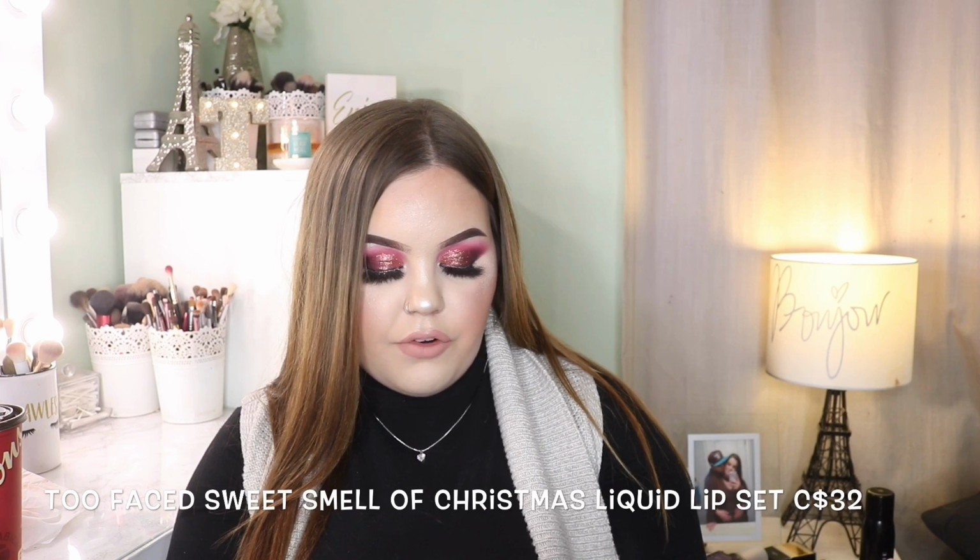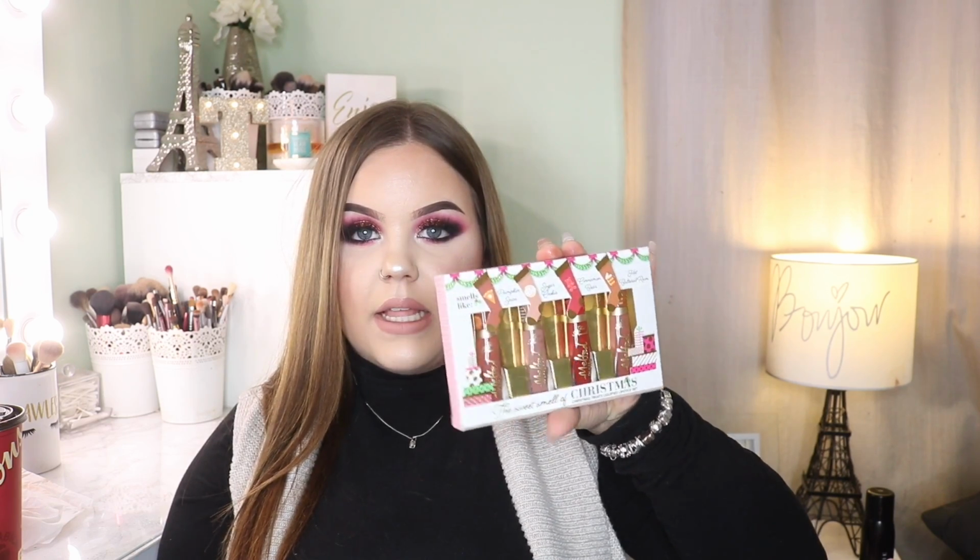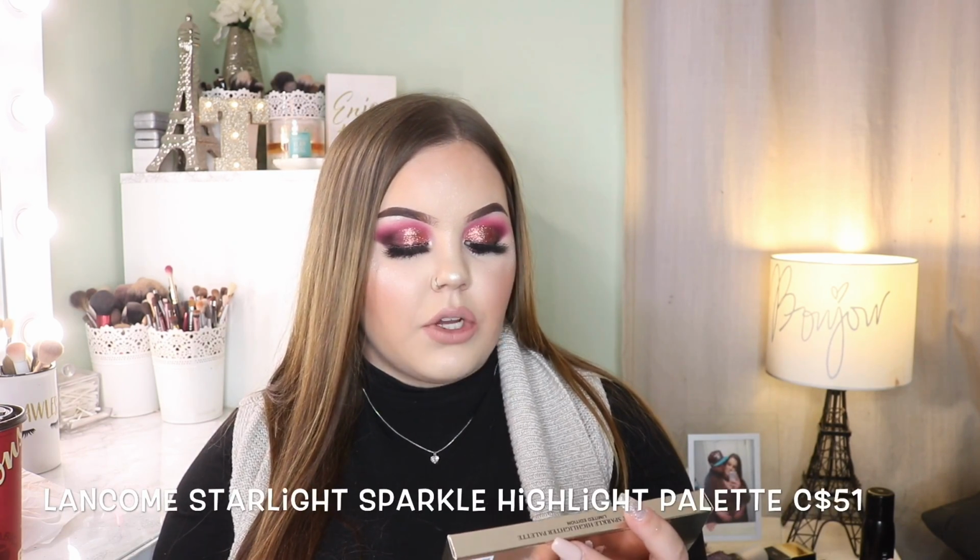I also picked up the Too Faced The Sweet Smell of Christmas Treats Liquidified Liquid Set. So it comes with 4 mini liquid matte lipsticks, and they actually have scents to them. So you have pumpkin spice, sugar cookie, cinnamon bear, and hot buttered rum. They all smell really good except for this one. This one just smells like chemicals to me. But yeah, really pretty shades, all more on the wearable side. I would use most of them, other than probably the red one, but it's kind of nice to have because I don't think I actually own a red liquid lipstick, and I thought it was a super cute little Christmas set.